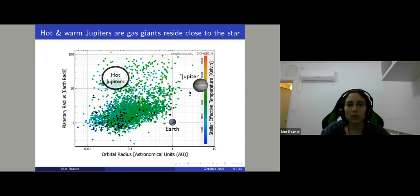So what are actually hot and warm Jupiters? I will start with a short introduction and explain what those creatures are. As you might expect, a hot Jupiter is actually a Jupiter. Its radius and mass are of the order of magnitude of the parameters of our own Jupiter, but as you expect, it is hotter. While the temperature of our Jupiter is around 165 Kelvin, the effective temperature of a hot Jupiter is around 1000 Kelvin and might even be higher.